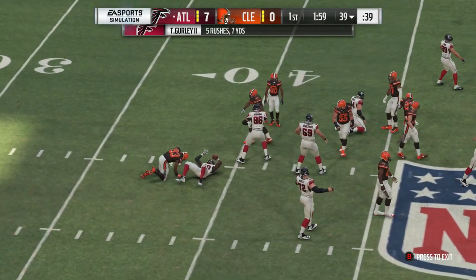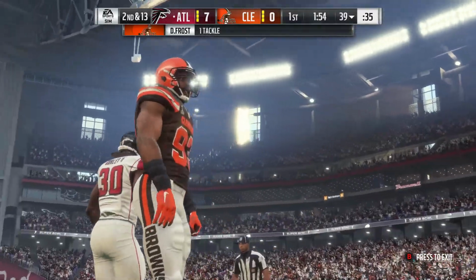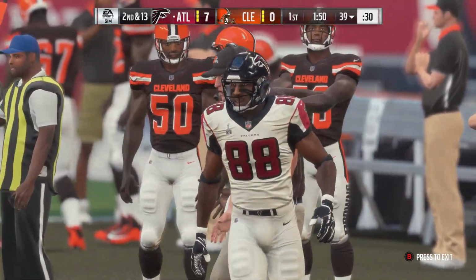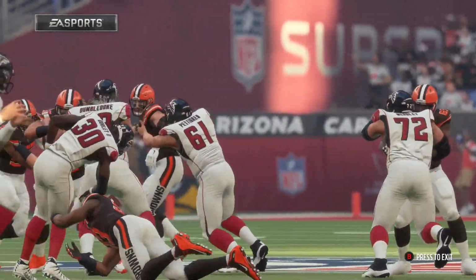And the play goes nowhere. Losing yardage back near the 40 at the 39. A loss of a full 3 yards, and now it's second down. Wow, that play got shut down in a hurry. As soon as the snap came, you could see defensively they were just closing in.